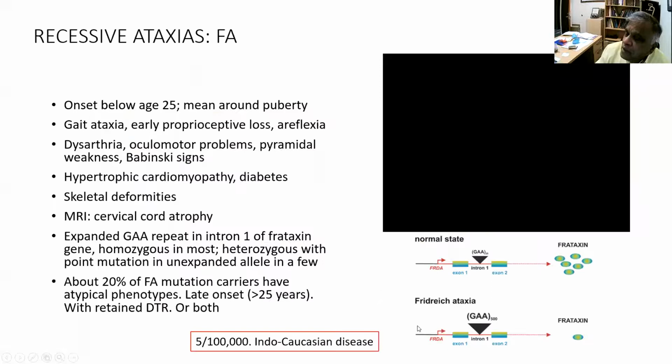Let me talk a little bit about Friedreich's ataxia. This is the most common. It is an Indo-Caucasian disease. So this mutation crept up in the human population after, if you look at the evolution of how humans moved around the world, about 100,000 years ago, Homo sapiens comes out of Africa, gets into the Middle East.